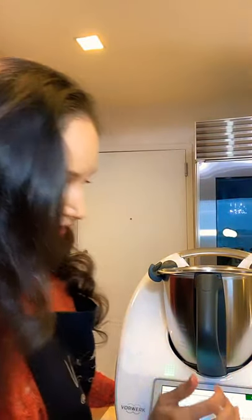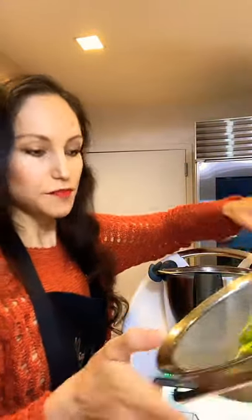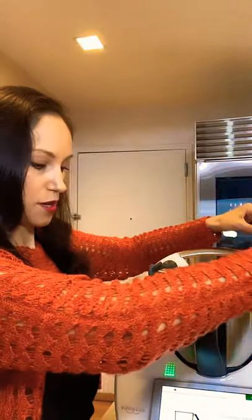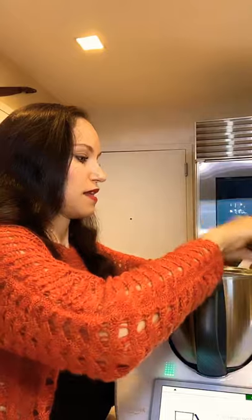All right, the next step is to add 5 to 10 sprigs of coriander. Now, do you guys know that coriander is actually just cilantro? It's the same thing. So if you see that word and you're not really sure, it's the same thing, okay? So fresh coriander is cilantro. All right, here we go. Popping that in. Now, I love cilantro, so I put a lot, but feel free to put however much cilantro you want, all right?